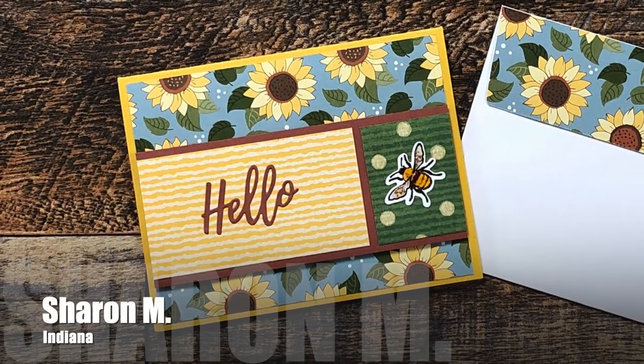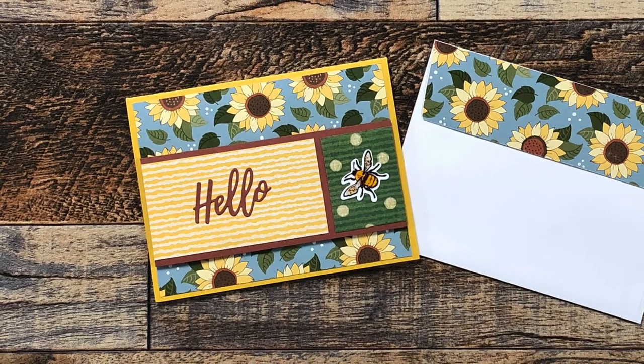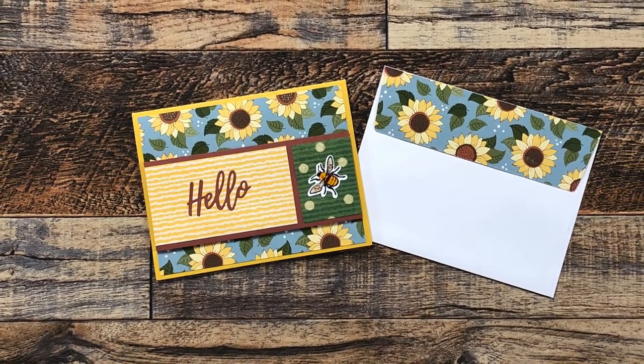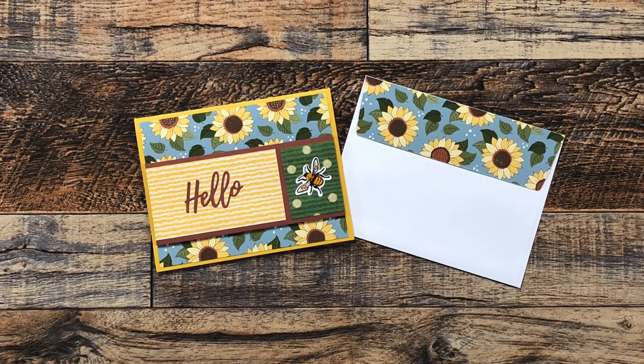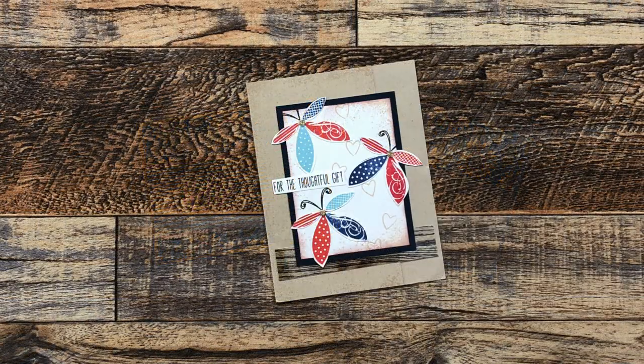Not only did Sharon M. of Indiana create a gorgeous card using the August 2022 SheetLoad of cards, she also made a fabulous matching envelope. I love the bees and the sunflowers. Thank you, Sharon.